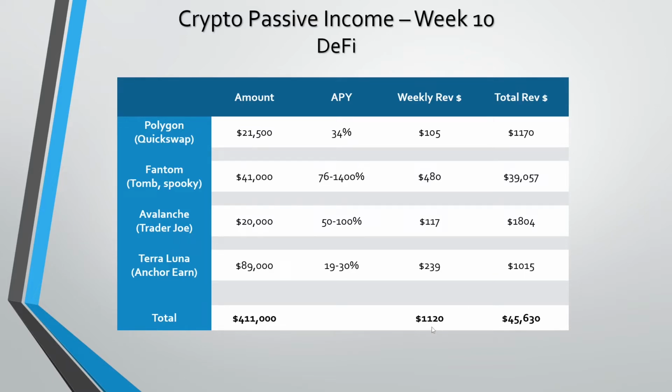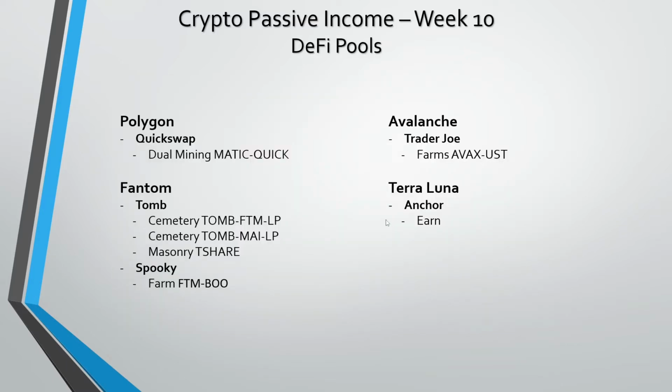So a grand total this week of $1,120, and a grand total so far this year of $45,630. If we jump over to the DeFi pools, no changes to Polygon, no changes to Trader Joe, Terra Luna or anything like that, but we have made a few changes to Fantom.